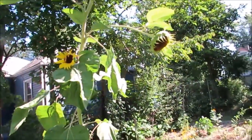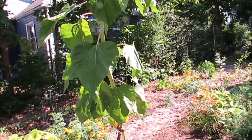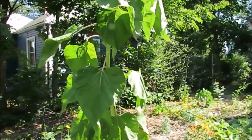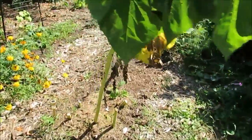But this guy with the multiple heads is still going, so I'm letting it stay, trying to save seeds from it. I lost a couple of heads that I snipped and put on the back porch because the squirrel decided that he wanted them more than I did. So yay!